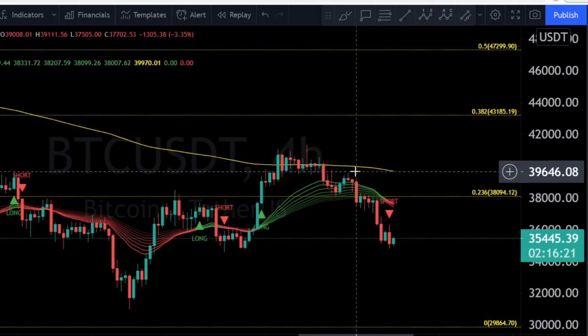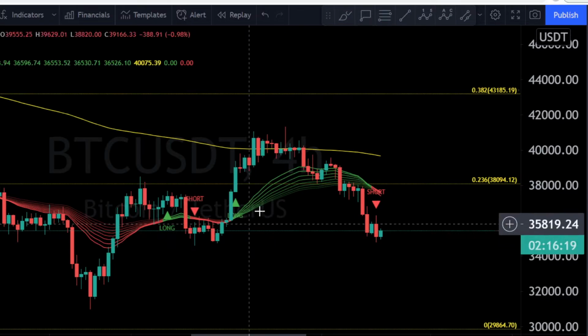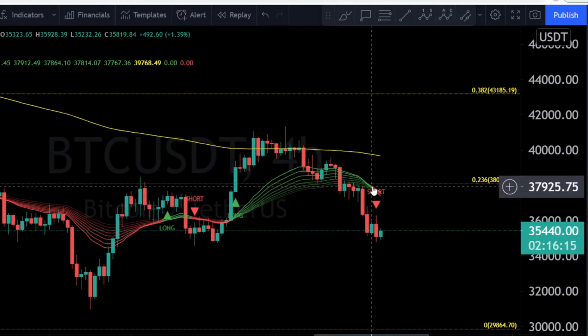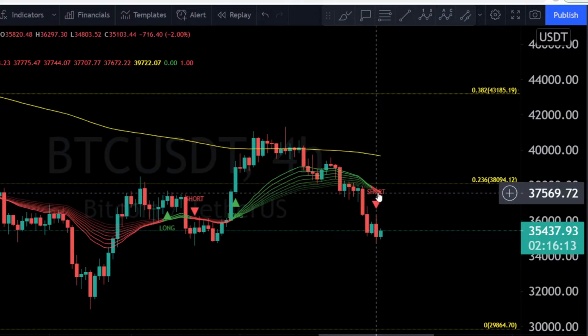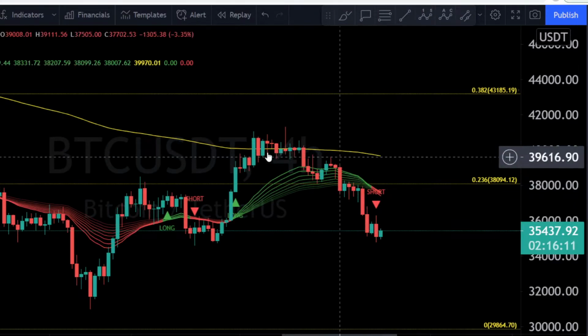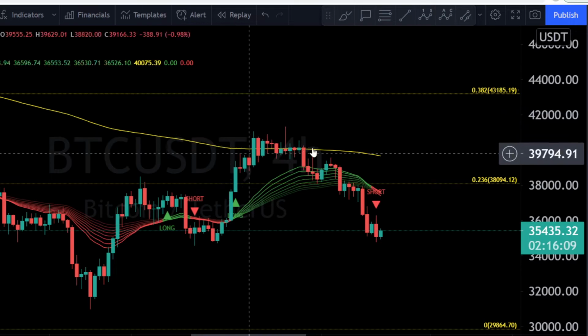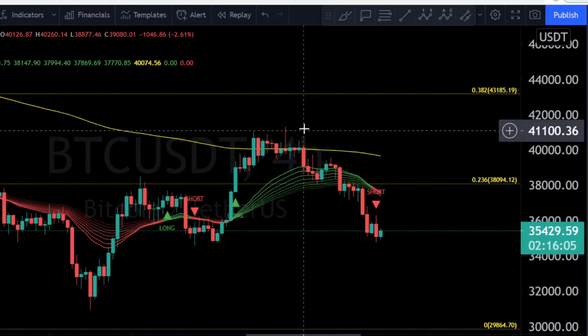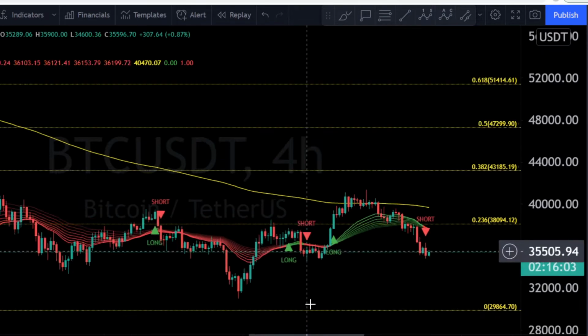And this is now the 4-hour chart. You can see ribbon band. We had a really nice green ribbon band with a long here, and then turning into a red, now a short position. EMA 200 here also as a resistance. Here was the big fight with the EMA 200. Bitcoin lost this fight, spikes to the upside, but lost this fight down again.